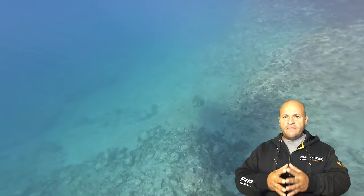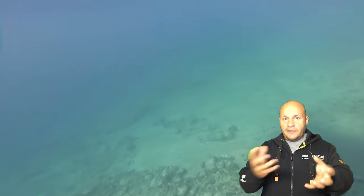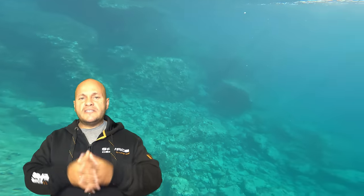This is a relatively safe bottom. Even if the chances of getting a fish are less than on more progressive and rocky bottoms, at least here you have good chances of getting the fish out. I personally love this style of bottoms.